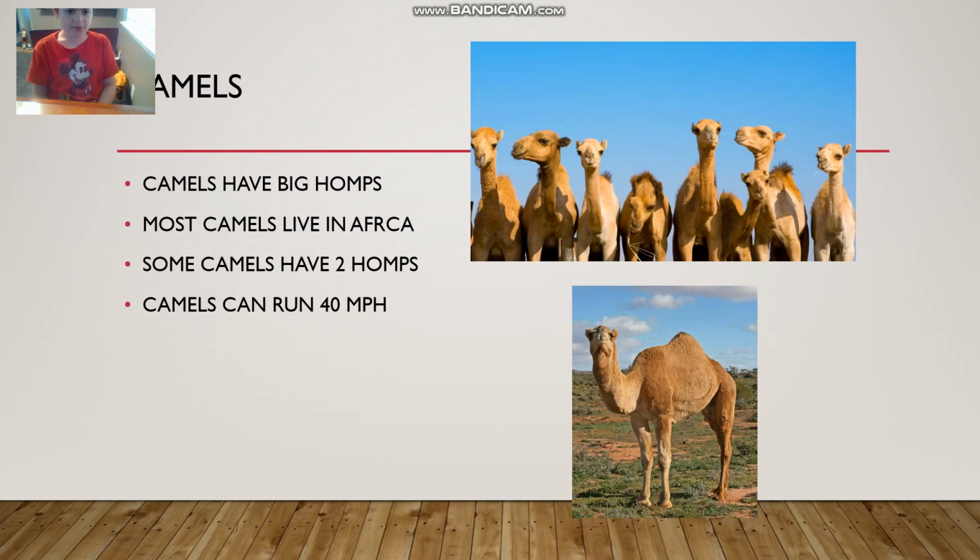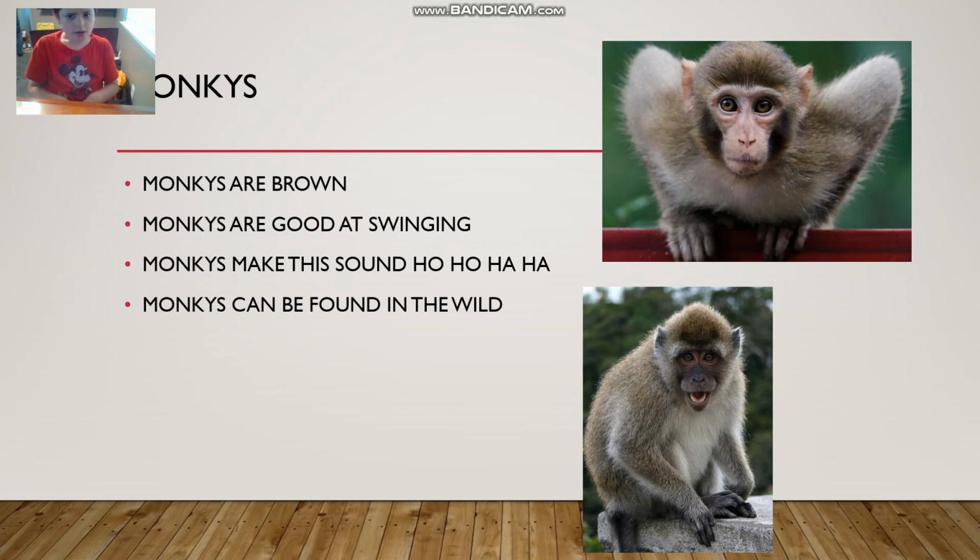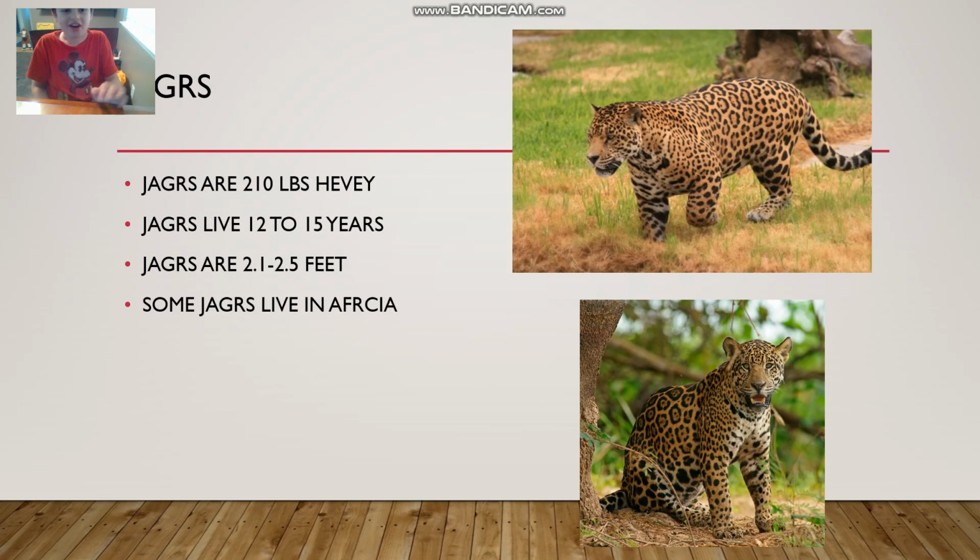Next up, we have camels. Camels have big humps. Most camels live in Africa. Most camels have 2 humps, and camels can run 40 miles per hour. Monkeys. Monkeys are brown. Monkeys are good at swinging. Monkeys make this sound. Ooh, ooh, ah, ah. Monkeys can be found in the wild.